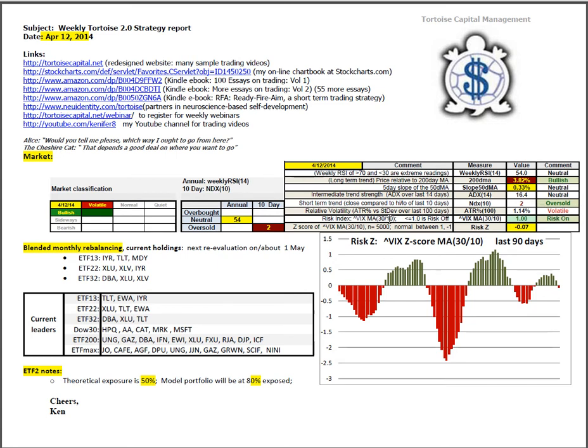The risk index is the 30-period moving average of the VIX divided by the 10-period moving average of the VIX. The boundary condition is 1.0 between risk on and risk off. It's right at 1.0, so we're technically in risk on conditions. That riskier assets will tend to outperform in these conditions, but we're right on the boundary.